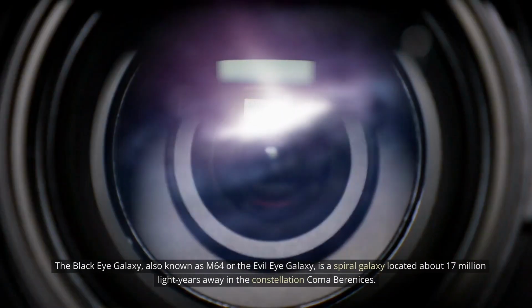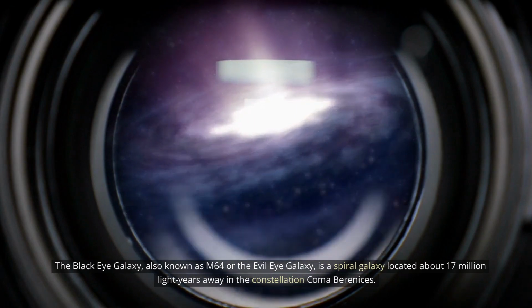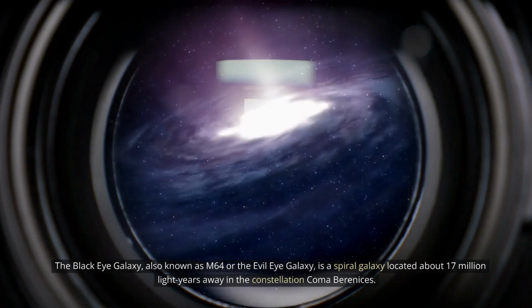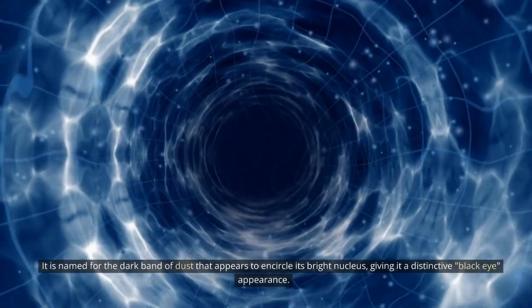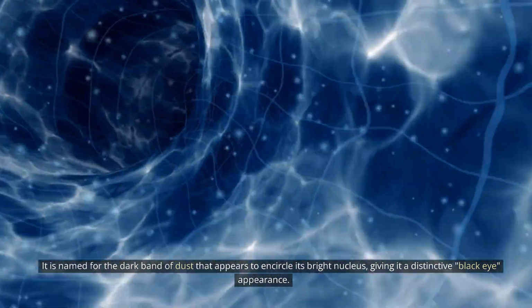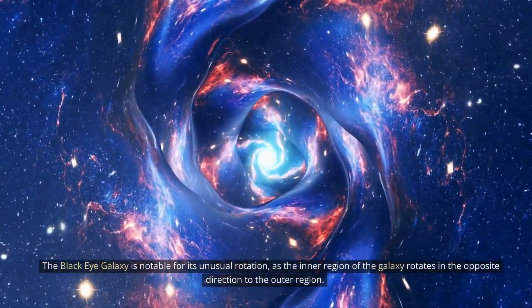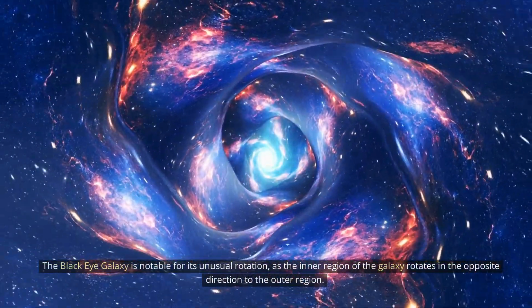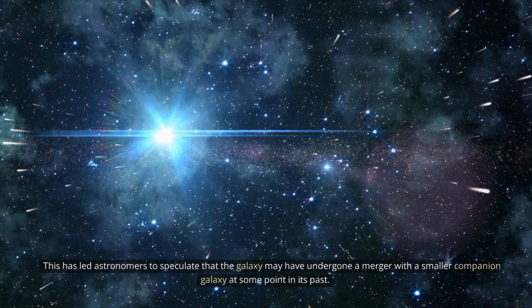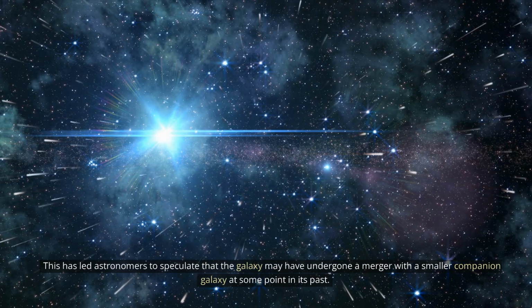3. The Black Eye or Evil Eye Galaxy. The Black Eye Galaxy, also known as M64 or the Evil Eye Galaxy, is a spiral galaxy located about 17 million light-years away in the constellation Coma Berenices. It is named for the dark band of dust that appears to encircle its bright nucleus, giving it a distinctive black eye appearance. The Black Eye Galaxy is notable for its unusual rotation, as the inner region of the galaxy rotates in the opposite direction to the outer region. This has led astronomers to speculate that the galaxy may have undergone a merger with a smaller companion galaxy at some point in its past.